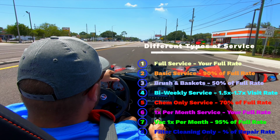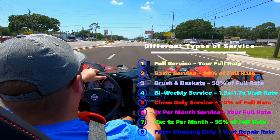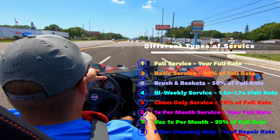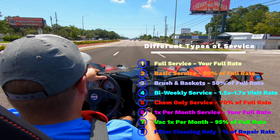Chem-only, I applied basically 70% of your monthly because it's really going to be a quick visit, but you have the cost of chemicals in this one, so you can't necessarily do 50% like you could with the brush and baskets because you have to absorb the cost of chemicals.